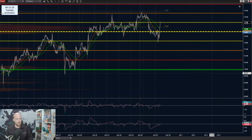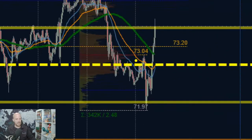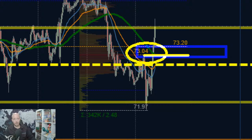If we're looking at the short-term POC just from the top, this would be a little bit more concise in telling us what to expect. We can see that the POC cluster was not far off, at 73.04. They broke back above that. If the market's going to pull back anywhere, 20 to 04 is the hot spot. That thing's an inferno, just waiting for buyers to pull back to.